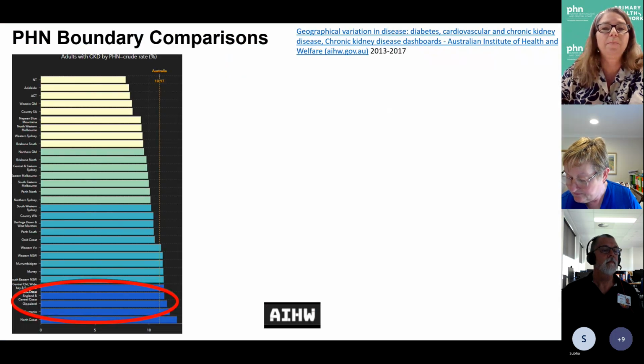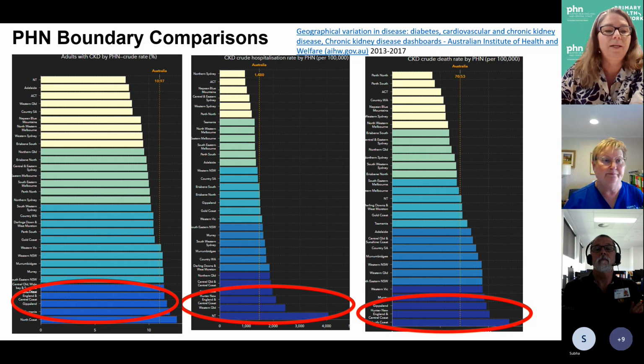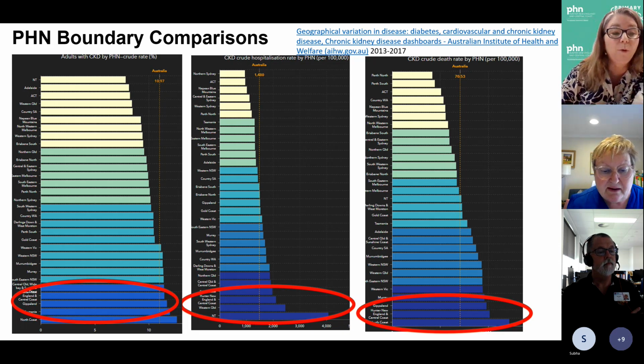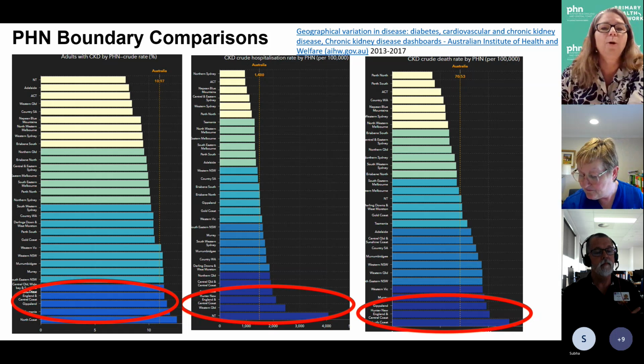So I did want to show you the compelling reason for why we should be worrying about chronic kidney disease. These are the 31 PHNs across Australia. This is from the Australian Institute of Health and Welfare. So adults with kidney disease, our PHN boundary, we are the fourth worst, down the bottom in the dark blue.